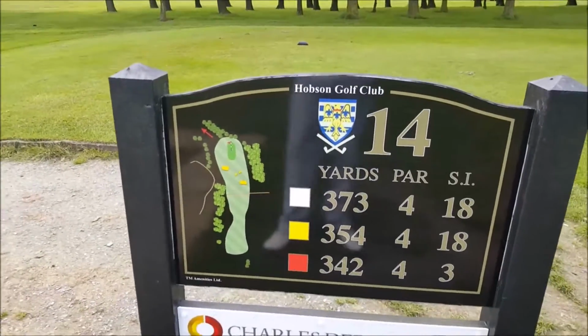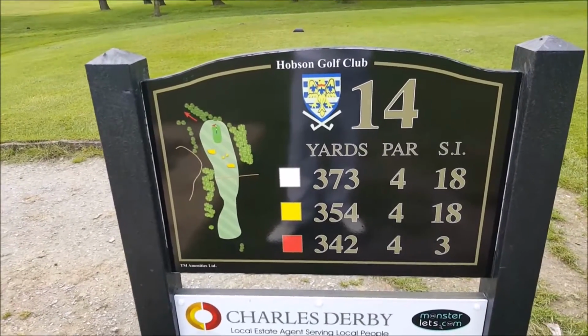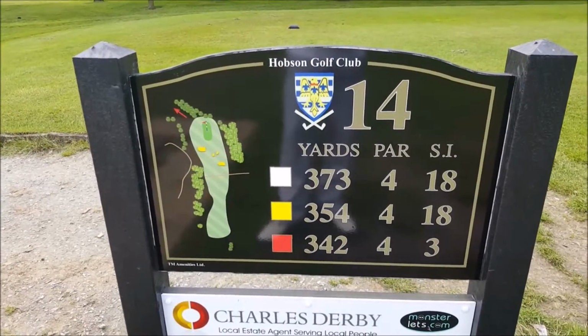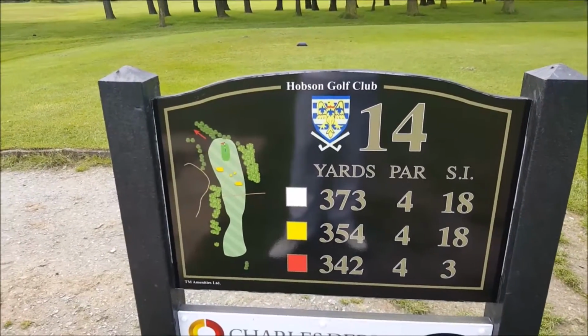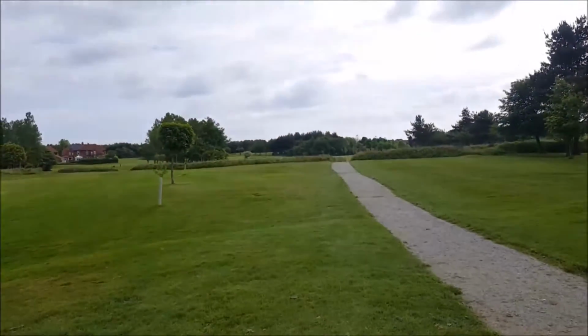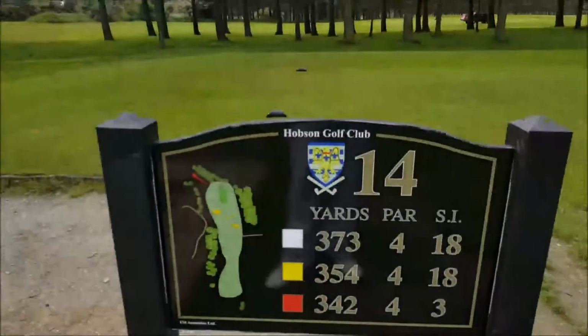Okay, so on to the 14th now. It is a 354 yard par 4, stroke index 18, so they're saying this is the easiest hole on the course, which I wouldn't agree with, to be honest. Mark's the same, wouldn't agree with that. It's a quick one there. See how we get on.